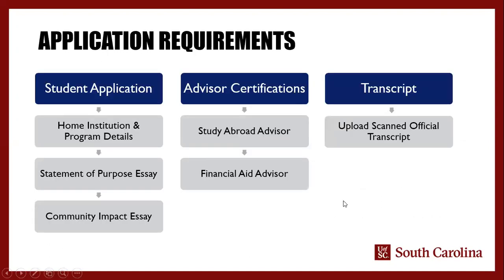Okay, so the application requirements. The things that you need to do: you need to fill out an online application form. You'll have to put in information about your degree, your biographical information, that kind of stuff, your program. And then you'll have to do 2 essays, which I'll get into a bit later.